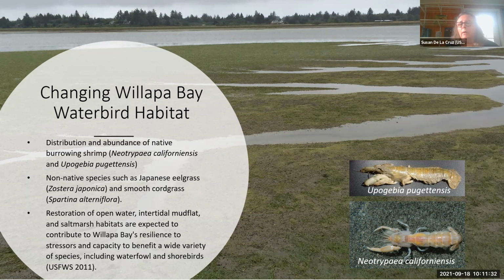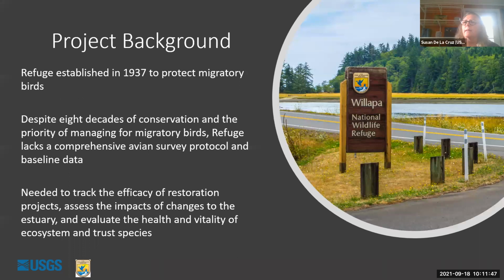But on the other hand, we have restoration in Willapa Bay, and that's expected to potentially benefit a wide variety of waterfowl and shorebirds and kind of release them from some of these stressors. So that brings us to our project.